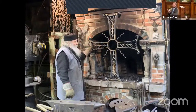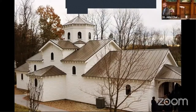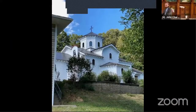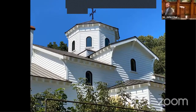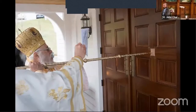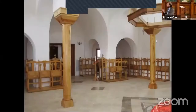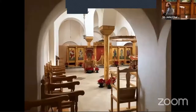This is a local blacksmith that they hired to make the wrought iron cross for the top of the dome. So I designed this to be a Byzantine style cross with an American wheat motif in it. And there's the church all finished. The consecration. So here's how it looks, all finished, all plastered and furnished.